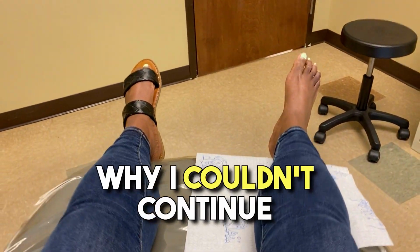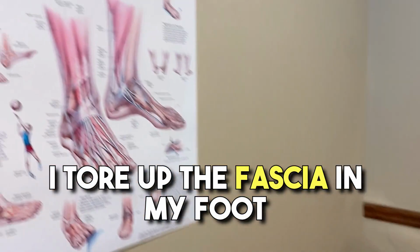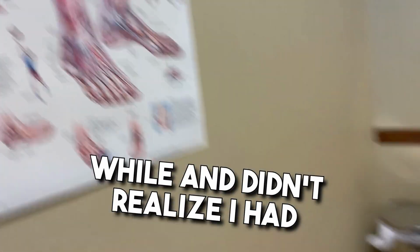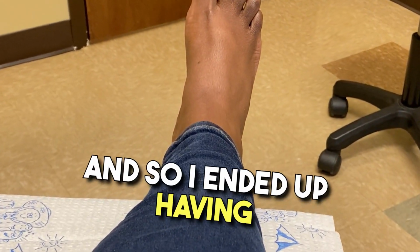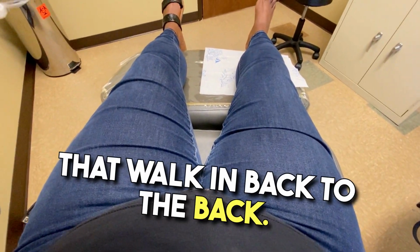Here's why I couldn't continue to walk to the back. I tore up the fascia in my foot and had been walking on it for a while and didn't realize I had done something bad to it, but I did. And so I ended up having to wear a brace. So that kind of cut out all of that walking back to the back. So we resorted to other means.